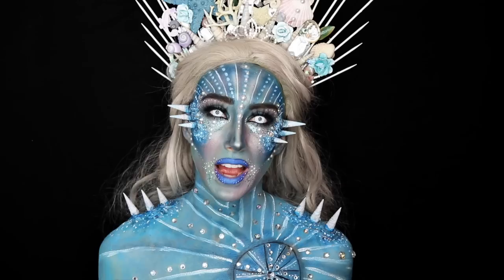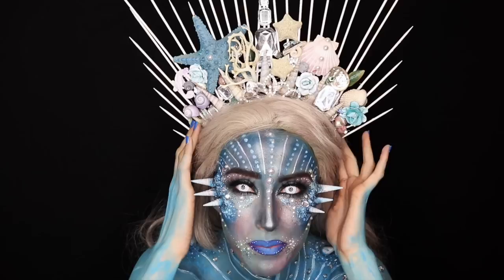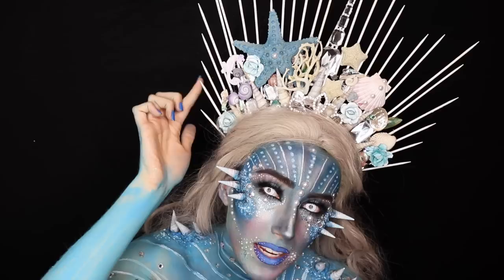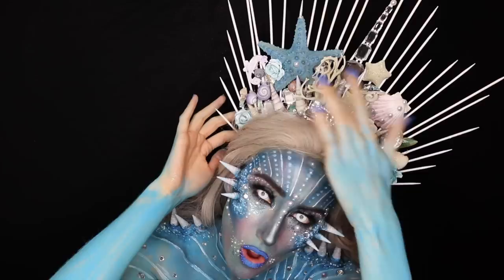I think this is the best look that I've ever done. I really pushed myself and this look took me 5 hours to do. This headpiece took me like 6 hours to make. I just got kebab skewers and cut them to different sizes, and then I spray painted it white, and then I hot glue gunned all these shells and crystals on.